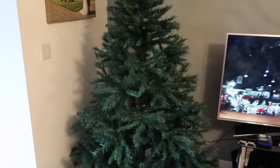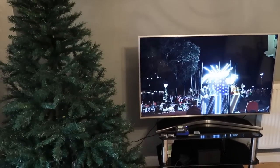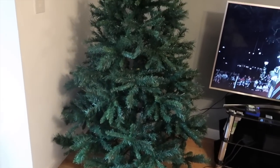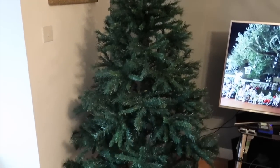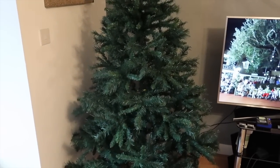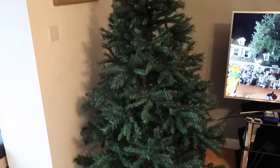Okay, so the tree is assembled, and right on cue, we have the Christmas parade at Mickey's Very Merry Christmas Party happening from our vlog, which is very cute. But as you can see, the tree looks a bit naff like this, because it really needs its decoration. Like I say, we probably will get a new one next year. It's super old. It's very old. No, don't hate the tree.